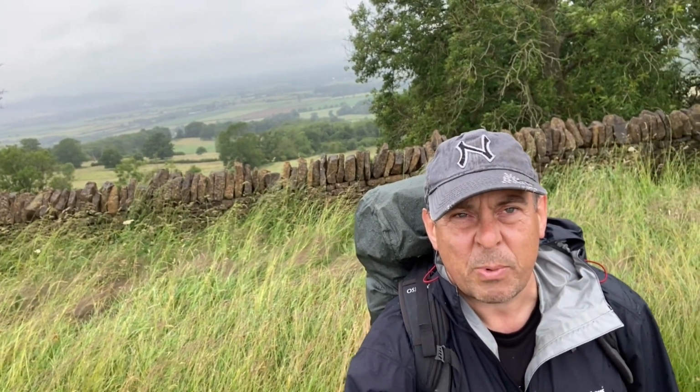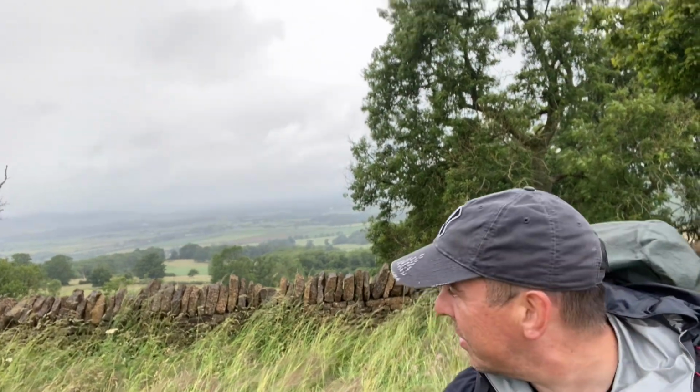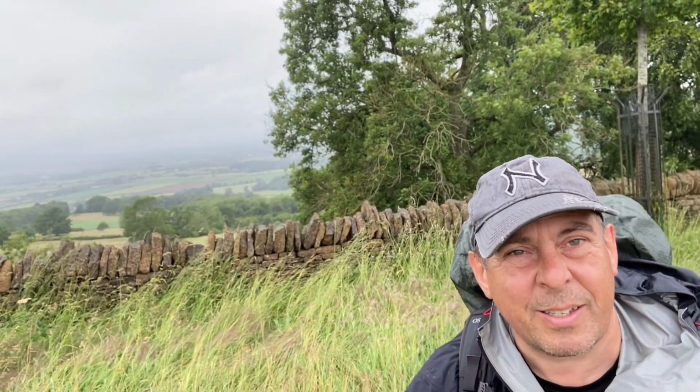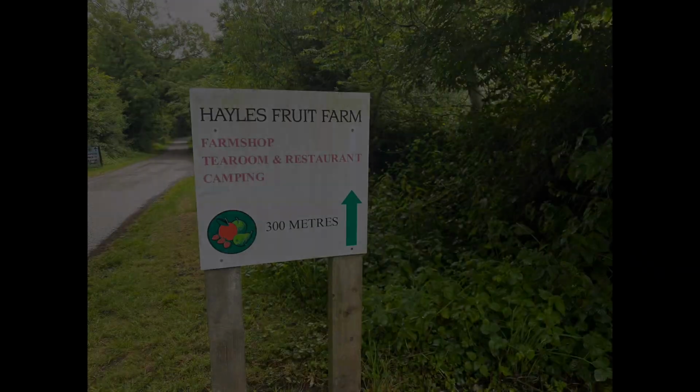As you can see, it's spitting with rain a little bit, but nothing too bad. Views are absolutely fantastic. You just see the ridge in the distance, I think. So there we go. Next stop, Winchcombe. Off we go. Come on then.